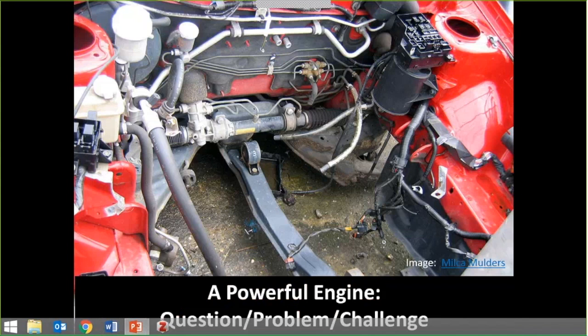Just as a car does not go anywhere if it doesn't have an engine in it, a project in a language classroom is not going to go very far or be very motivating, which is one of the concerns we get a lot from teachers. Well, how do I make sure that students are motivated to do this and that they want to participate? And a big piece of the answer to that question is to what extent have you yourself or in conjunction with your learners selected a meaningful question or problem or challenge that really motivates them to want to go somewhere, that makes them want to drive that car.